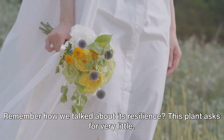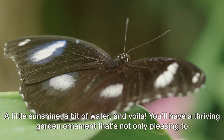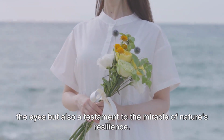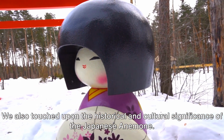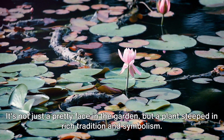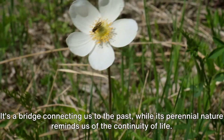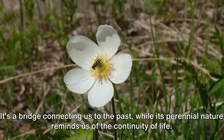Remember how we talked about its resilience? This plant asks for very little. A little sunshine, a bit of water, and voila! You'll have a thriving garden ornament that's not only pleasing to the eyes, but also a testament to the miracle of nature's resilience. We also touched upon the historical and cultural significance of the Japanese anemone. It's not just a pretty face in the garden, but a plant steeped in rich tradition and symbolism. It's a bridge connecting us to the past, while its perennial nature reminds us of the continuity of life.